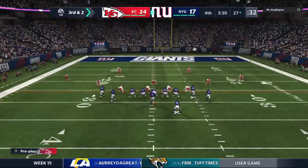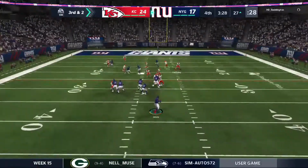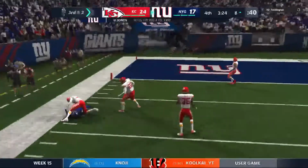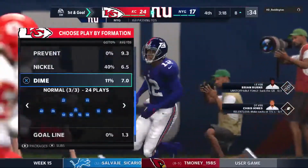This is 3rd and 2. Maybe the biggest play in this football game. Off play action, Jones. And they've got it inside the 10 at the 8. Defense was thinking run, and they're dealt a pass of just under 20 yards.